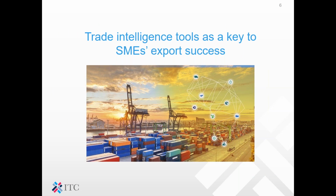Now, what we believe is that trade intelligence and ITC's market analysis tools are a part of SME export success. Because if you have the product and you want to export, unless you know the market requirements, unless you know what the attractive markets are, the likelihood of you succeeding in exporting will be much smaller than if you have all the information in front of you. So that's why we're raising awareness about these tools.